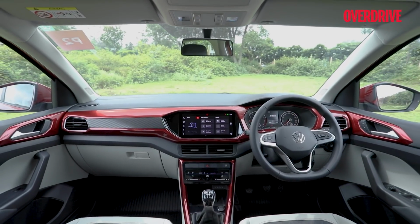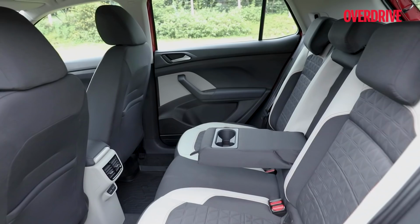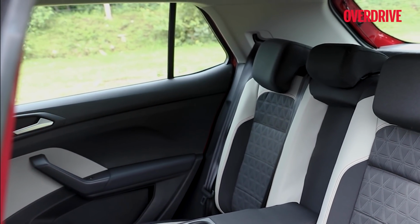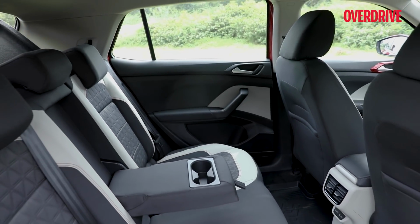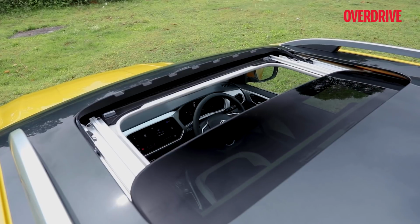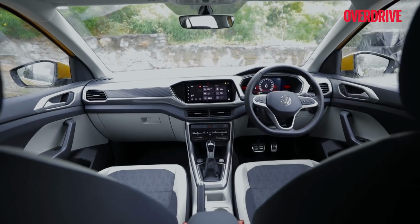The glass house is exactly similar to the Kushaq too, meaning that kids or shorter passengers will find the window line to be a bit on the higher side. The Taigun too has a stubby sunroof over the front seats and the cabin feels nice and airy.